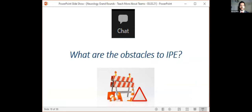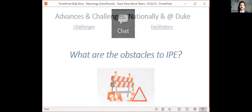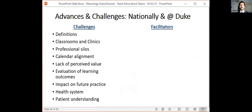That's a great one. I think sometimes we certainly have a better sense of what students from our own profession need rather than other professions. So that's definitely a barrier. So there are plenty of obstacles, and I promise you you'll recognize more as you think more about teaching about teams. And some of them are listed here, having a shared definition.